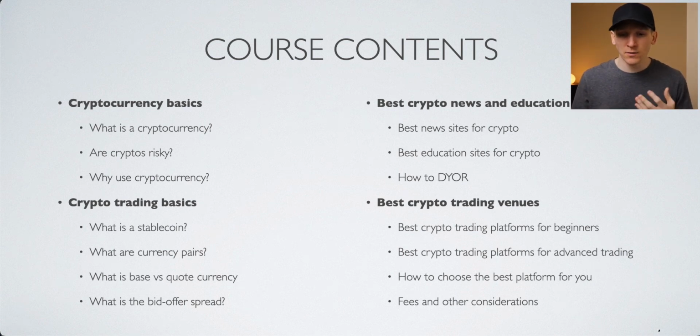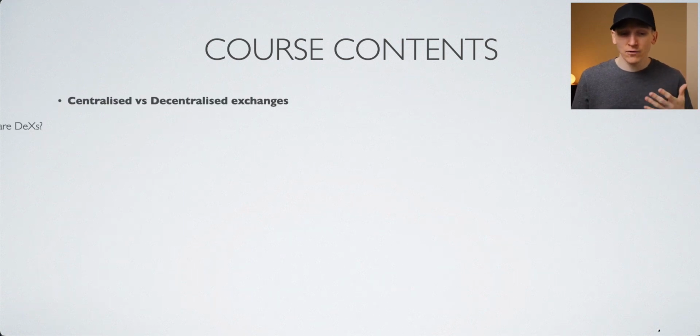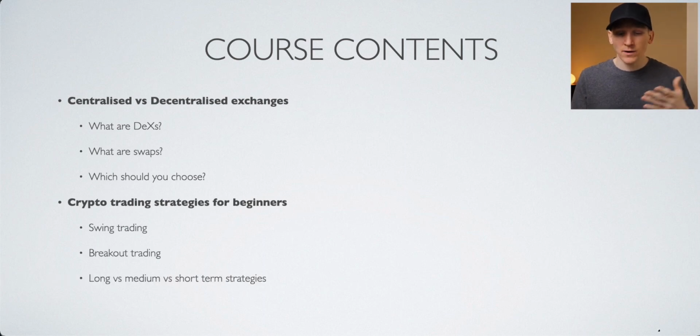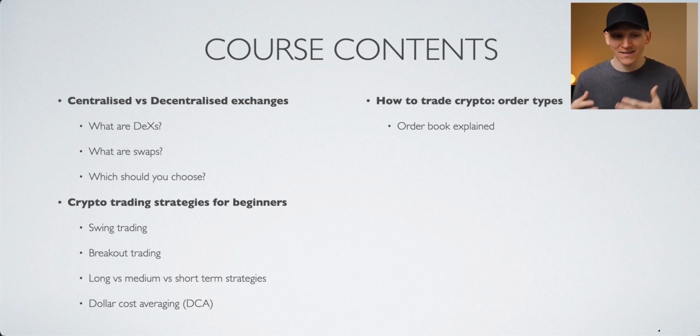We're going to go through the best crypto news and education sites so that you can actually go and do your own research. Also, what are the best crypto trading venues for each and every user, because we are all different. Then I'm going to go through and compare centralized versus decentralized exchanges, why use one over the other, what are the pros and cons. We're going to go through some crypto trading strategies. So if you want to know actually how to go ahead and implement some strategies to try and get some money when trading crypto, then we're going to go over that.